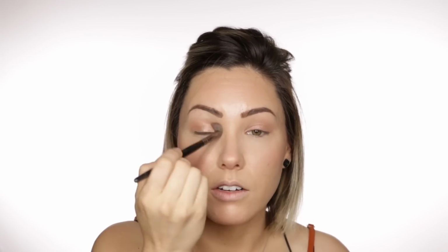Okay, we're gonna go back in with the bronzer just to blend everything. Just a little bit. Nothing crazy. It's just whenever I use my finger, I'm kind of all over the place with it. So I like to blend it out so it looks more like I applied it with a brush than my finger.